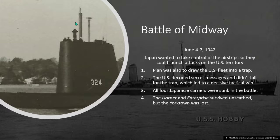The first plan that Japan had was to draw the U.S. fleet into a trap and destroy them, but the U.S. countered that because they decoded a secret message. So they didn't fall for the trap, which led to a decisive tactical win at Midway. All four Japanese carriers that were taken into the battle were sunk, and the Hornet and the Enterprise survived unscathed, but the Yorktown was sadly lost in the battle.